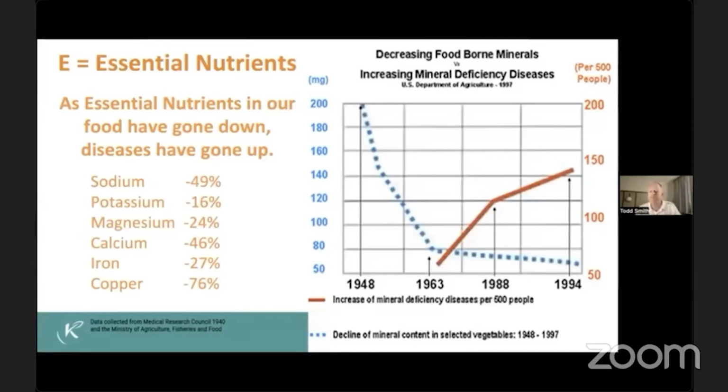But what we've missed in that formula is the fact that the plants used to have high levels of a lot of these trace minerals, and now those levels have gone down. You can see that in the dotted blue line there, that shows the amount of nutrient levels and mineral levels in the food over time. And you can see it had a massive drop, and then it's just continued to drop over time. And that is right in concurrence with when we started to notice this increase of chronic disease and mineral deficiency diseases.